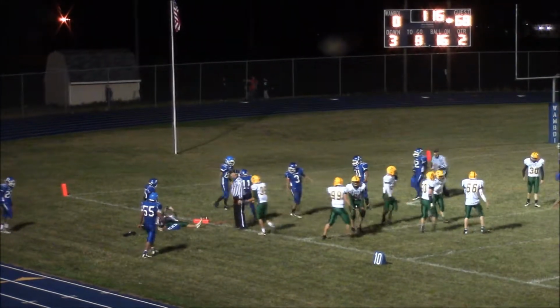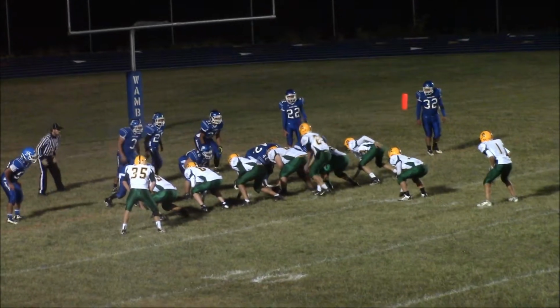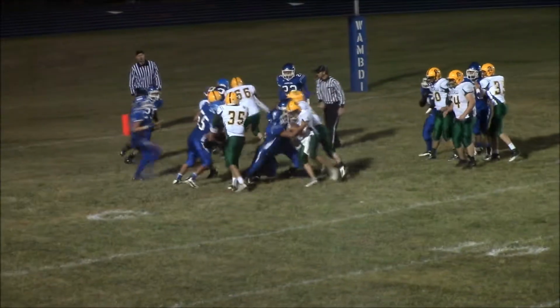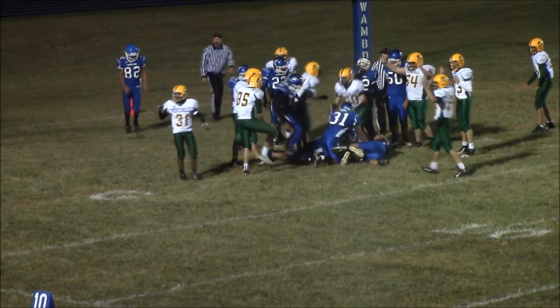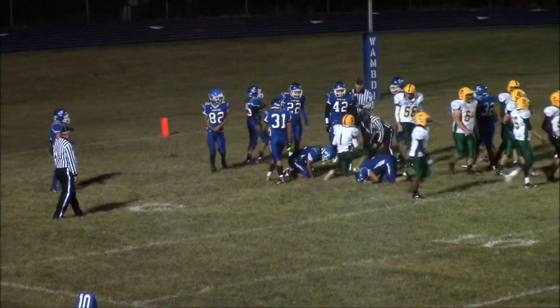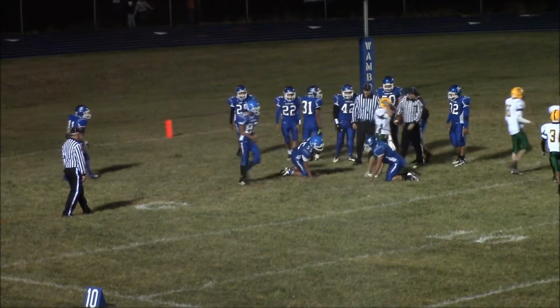Logan Karst, I know they missed out on a few JV games this year, so it's nice they're able to get out on the field and get some game action in. Here is the snap, and the give is to Karst. And the referee says he has stopped short of the goal line. Karst stopped for no gain.